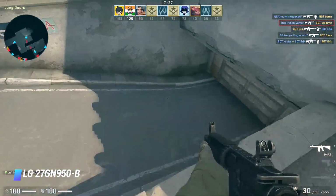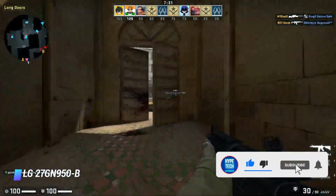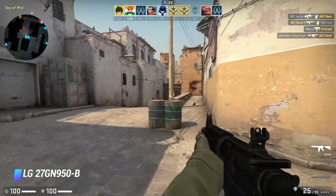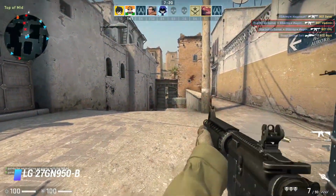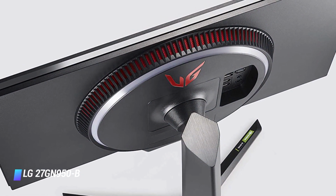It's fast, with virtually no overshoot, resulting in clear images in fast-moving scenes. Input lag is incredibly low, and it supports variable refresh rate technology to reduce screen tearing. Its IPS panel has wide viewing angles that make it easier to share content or play co-op games, which you might need because the stand doesn't allow for any swivel adjustment.